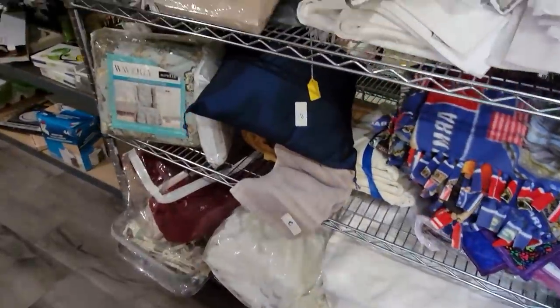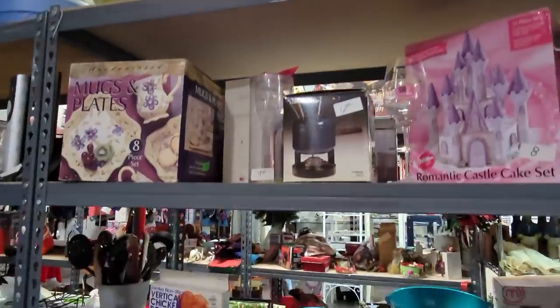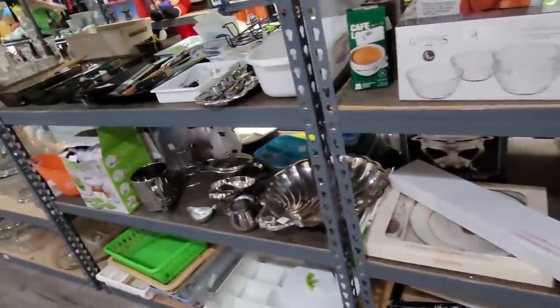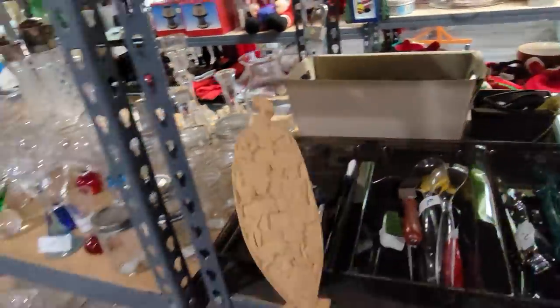All right, let's look through some linens. I'm not super into the linen stuff right now, unless it's cute little doilies. So I'm going to pass on looking at that right now. I really, really, really am trying to be good.